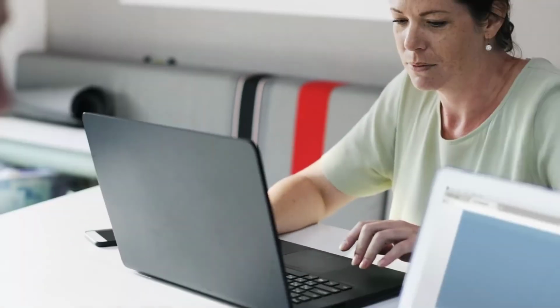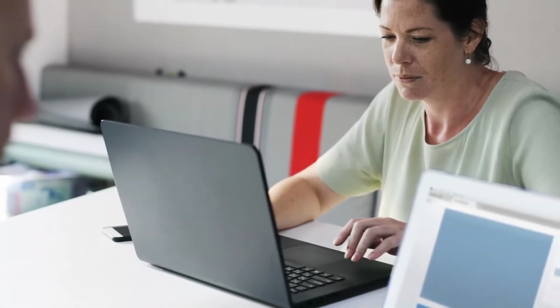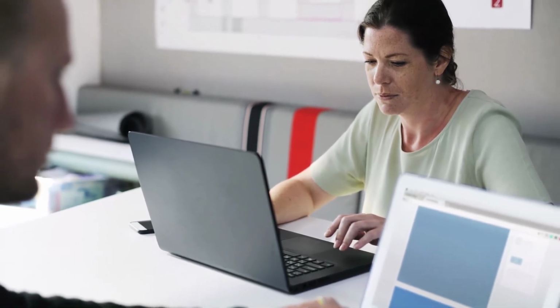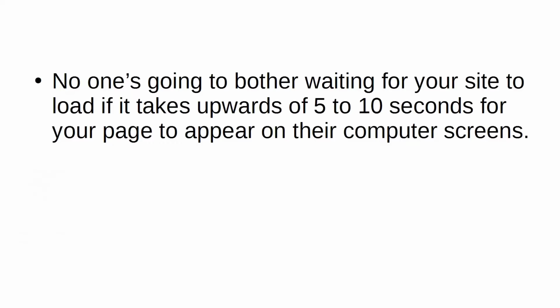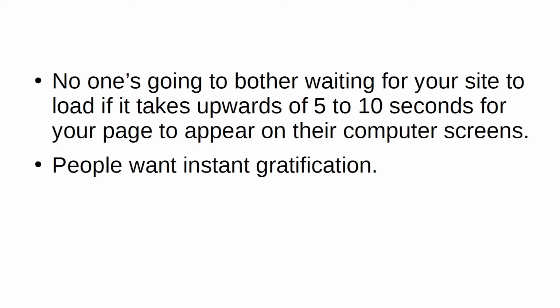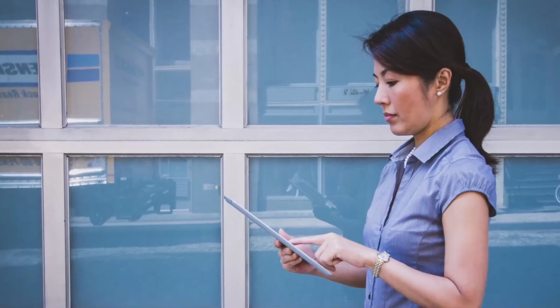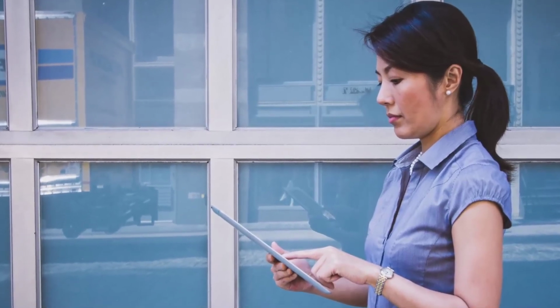Today, with modern technology improving and developing at breakneck speeds, webmasters need to come to terms with improving their site's loading times. For instance, no one's going to bother waiting for your site to load if it takes upwards to 5 to 10 seconds for your page to appear on their computer screens. People want instant gratification. If they want to visit your website, they want to do it now. If people find your website too slow, they're going to leave and they'll go to your competitors.